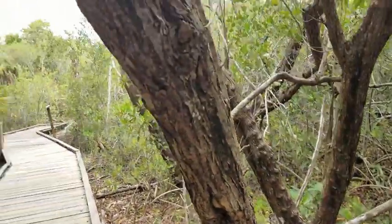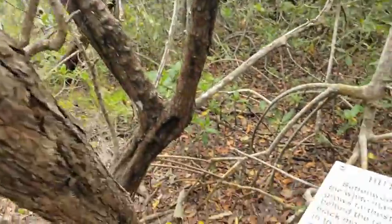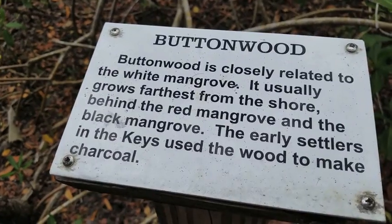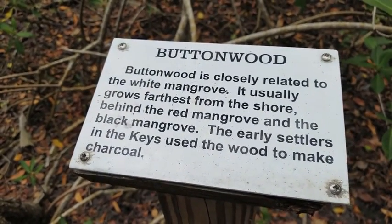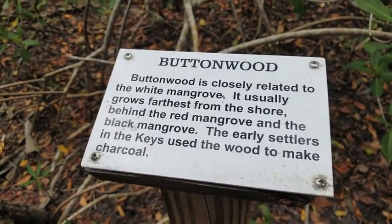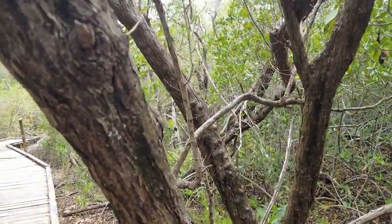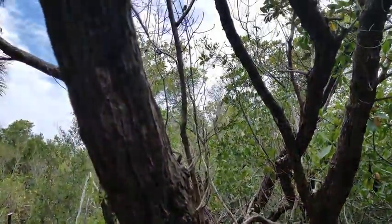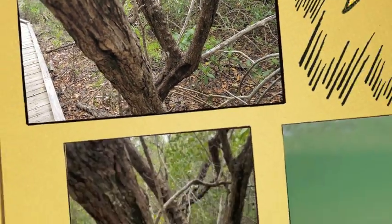Stumbled upon some buttonwood here. I wouldn't have known it if not for the sign. But it's this tree right here. It's got really small leaves. But the cool thing about it is that it is related to the white mangrove, grows furthest from the shore, and early settlers in the Keys used this to make charcoal, which is what we put in our grills to get it hot. Super cool. Buttonwood.